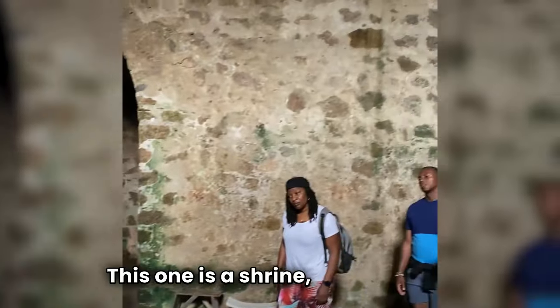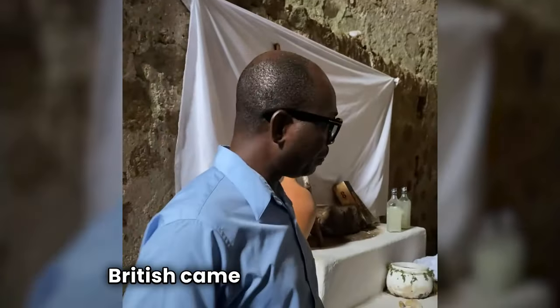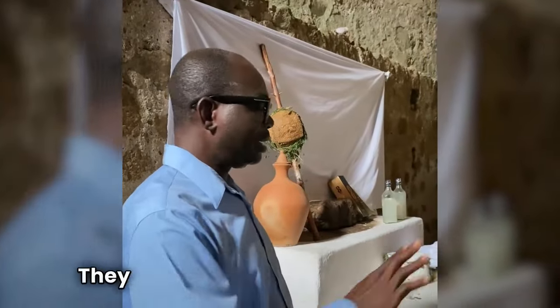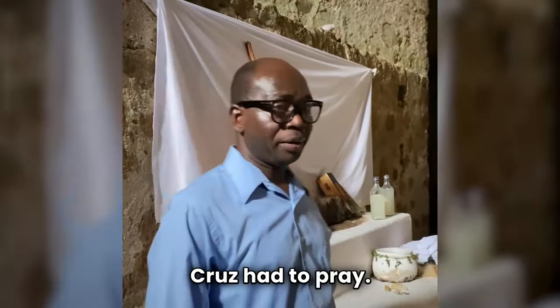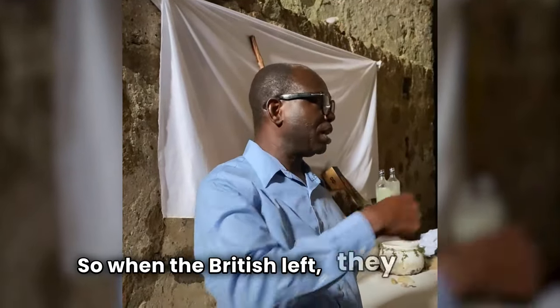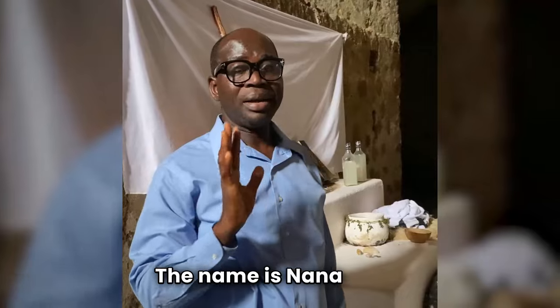This one is a shrine, which wasn't here. The shrine was around this part of the land, for the local people. When the British came, they built the castle and stopped the locals from coming closer to pray. So when the British left, they brought the shrine back here. This was brought in 1960. The name is Nana Tabil.